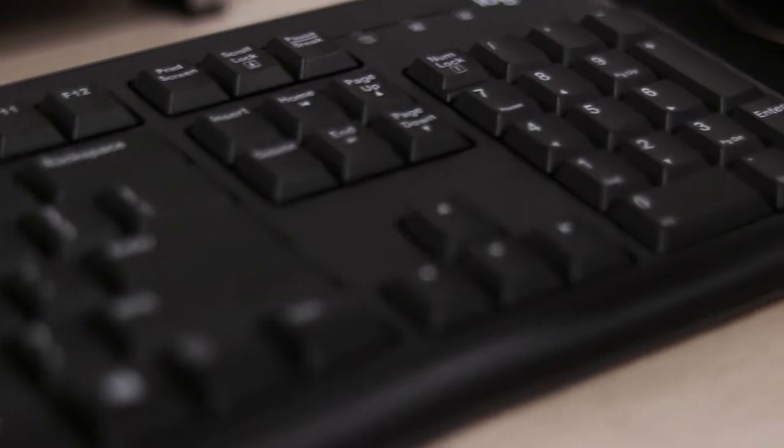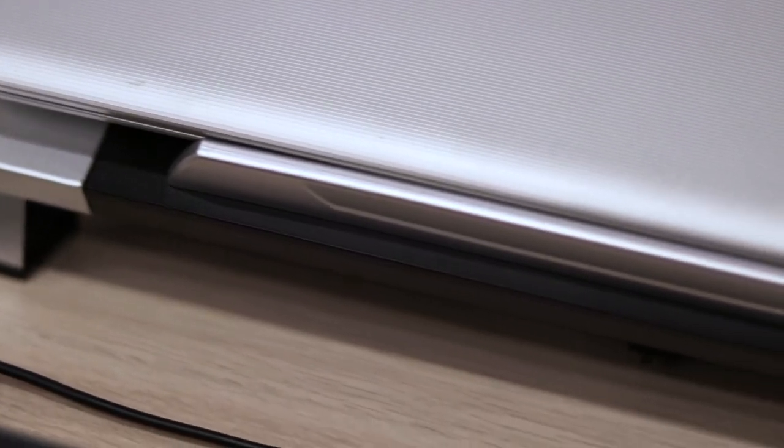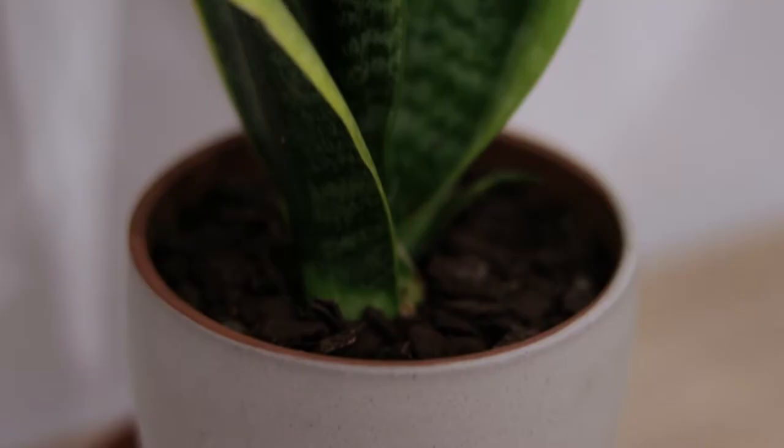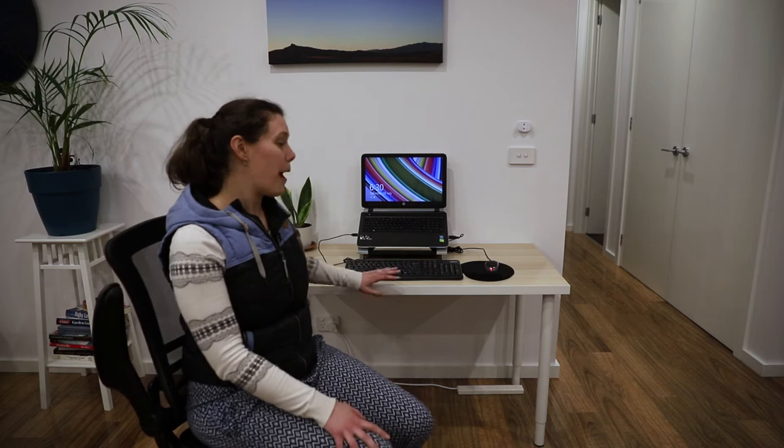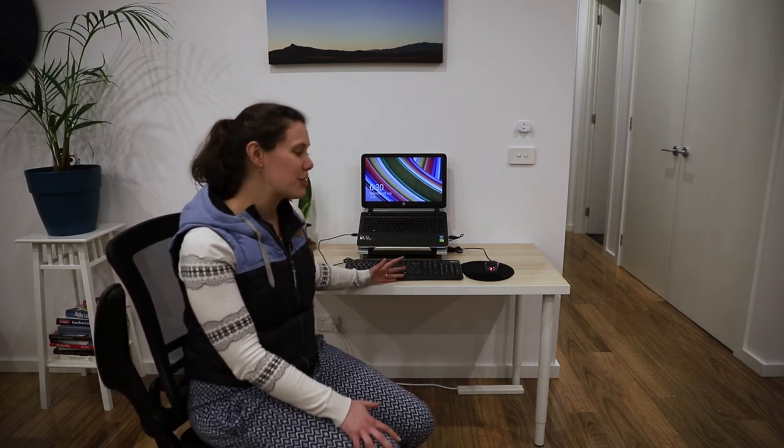So here you have it everyone, this is my brand new writing space. Hopefully it will help me be really productive. I would definitely recommend finding a space that can be your own as well. I've got my space, it's now my own, which is really, really cool.